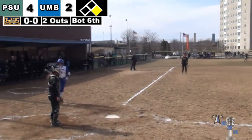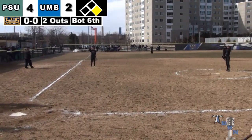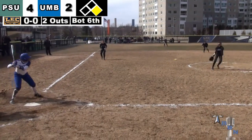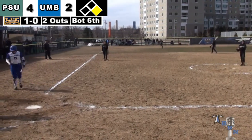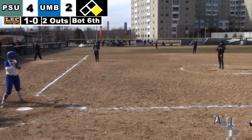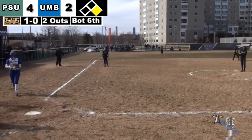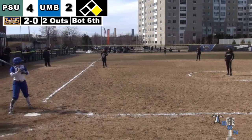So now in the bottom of the 6th, Vento is on first, 2 outs. Pawlina at the plate, Danahy on deck if they keep the inning going. Pinch running for UMass Boston at first base, number 19, Sarah Harlinski. At the plate, Sarah Harlinski pinch running for Vento. And that is ball 1 right there to Pawlina. And that one is low as well. So a 2-0 count for Pawlina here. Good hitters count here for Pawlina.